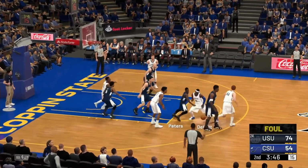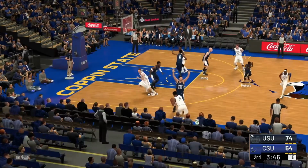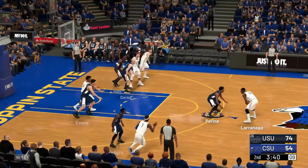But they've pretty much played even with Coppin State since about the 14 minute mark of the first half, which is not what we had hoped for from a 24th ranked Utah State team.